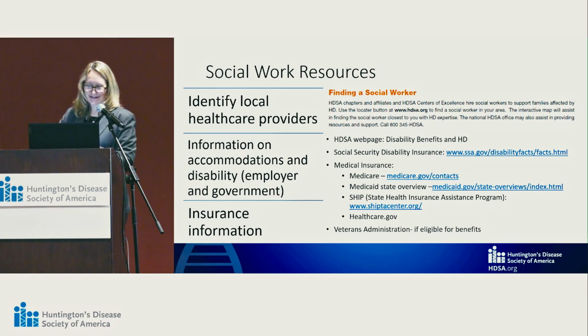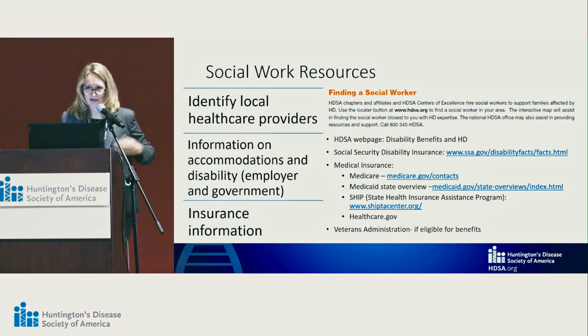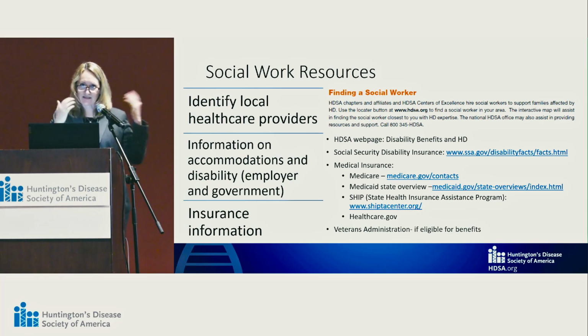Well, they got a letter, it was 20 pages long, that said that if they didn't fill this out or send this in, they were going to put them in this plan. And they weren't able to negotiate that. All of a sudden, they're put into a plan where now they can't see any of their providers, or they don't have any access to their medications. It's awful. So social workers help to navigate. They help all of us to keep on top of these things. And again, these are some of the resources to begin to pursue or to begin to investigate early on and throughout the course of managing with HD.